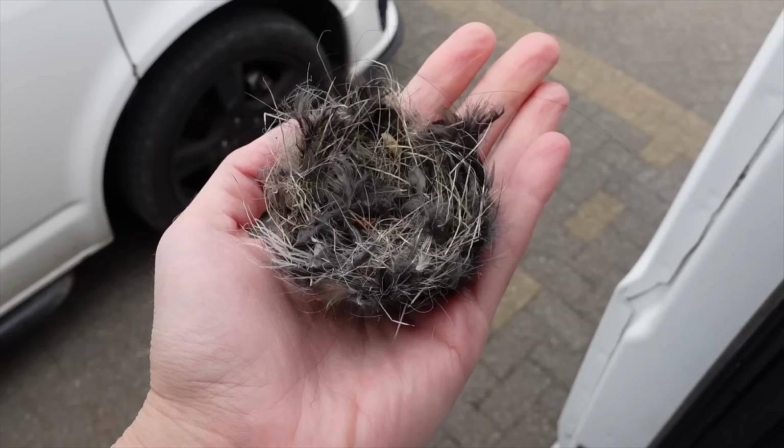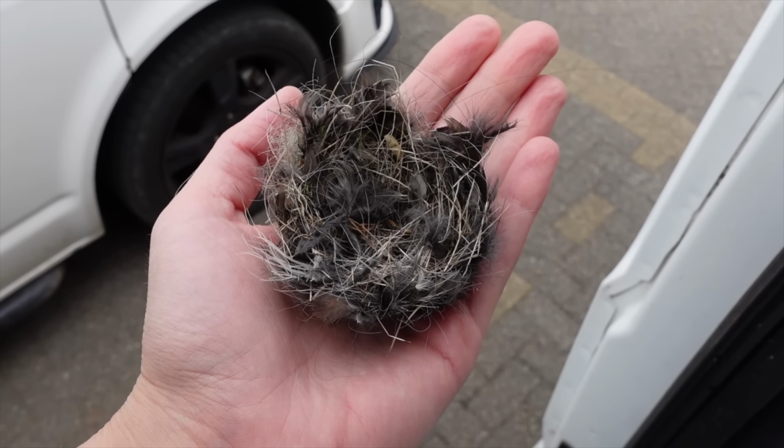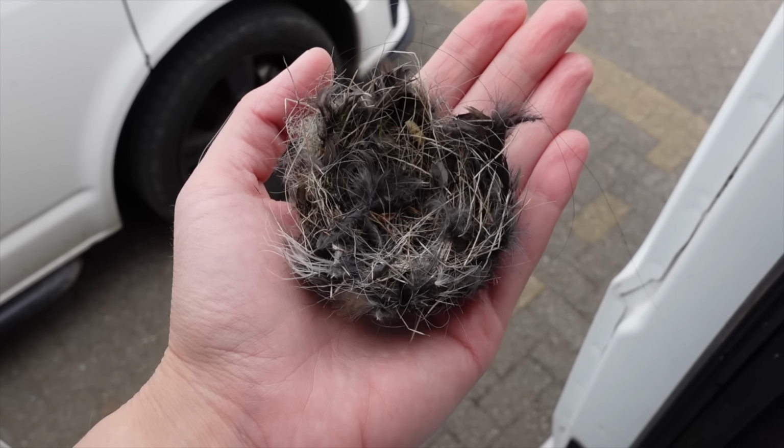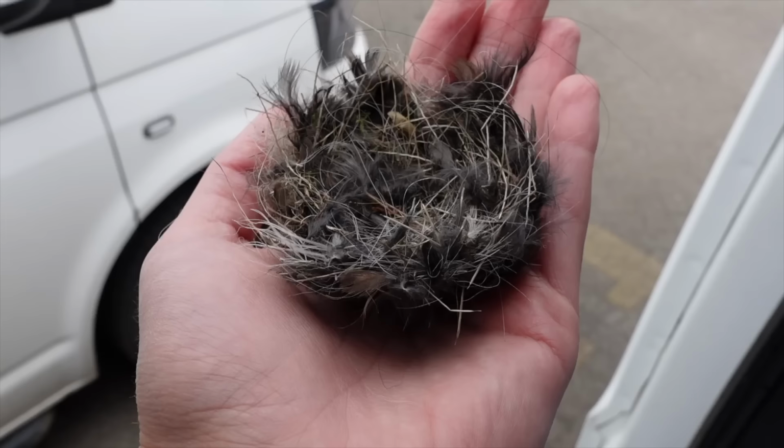Found this nest on the walk yesterday. I think it might be part of a nest because it is absolutely tiny. So yeah, I'm pretty sure it's not the whole nest, but it's so intricate. It's very delicate. It hasn't got any sturdy sticks in there or anything. It seems like it's just made up of grasses and feathers and horsehair as well.